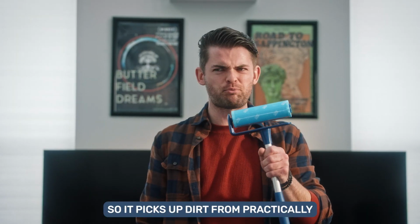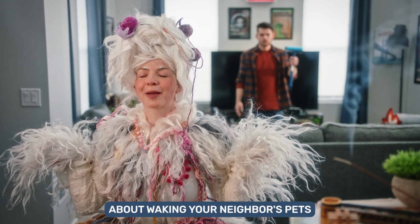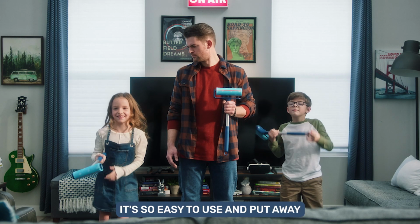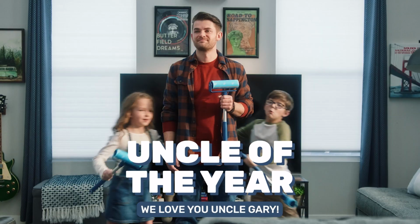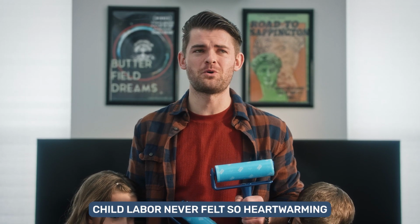So it picks up dirt from practically any surface quickly? And quietly, so you don't have to worry about waking your neighbors, pets, or kids with a loud vacuum. That's definitely why I haven't vacuumed before. Speaking of kids, it's so easy to use and put away, even they can use it. I love it. So you can have a clean apartment and be Uncle of the Year. We love you, Uncle Gary. Aw, child labor never felt so heartwarming.